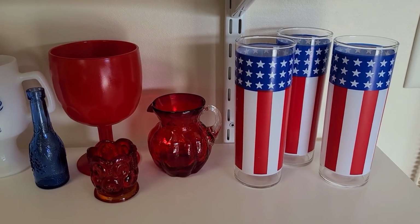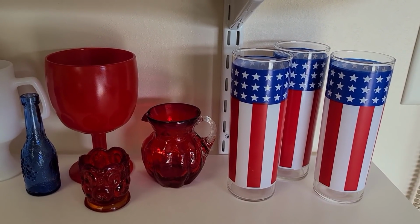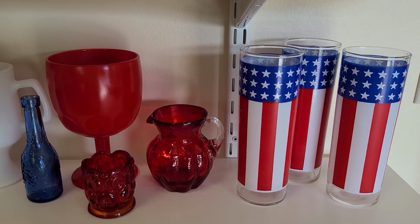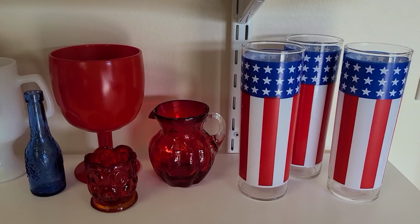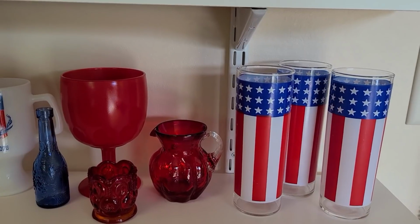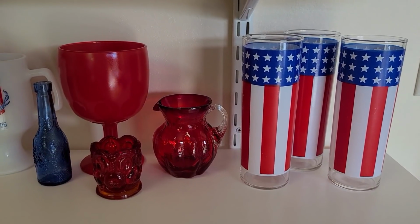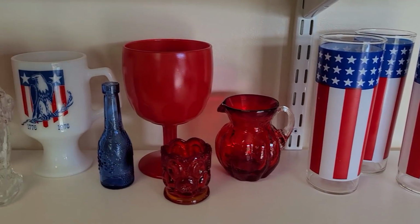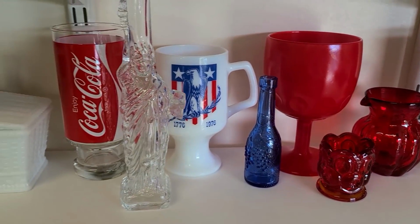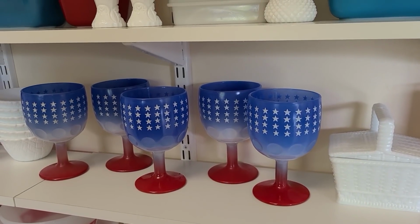I don't know when a lot of these Stars and Stripes glassware was made. I typically think of them being more from the 70s when we were celebrating the country's bicentennial, 1976. I was very happy to find them. I don't know if they are considered these really tall cocktail glasses or if they're for iced tea. I just am not sure. My brother just gave me that goblet. It's the same shape as these down here that I found a couple weeks ago.